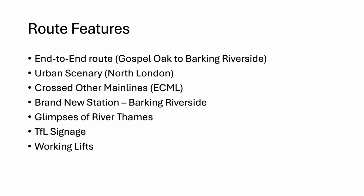And the final section of this video is the route features. What can we expect to see along the route? What does the route offer? How is it unique? All that jazz. So the route is an end-to-end route. We're going to see a lot of urban scenery, with it being, I believe, in North London. So we're going to see a lot of buildings, and we'll see houses, flats, all that sort of stuff.